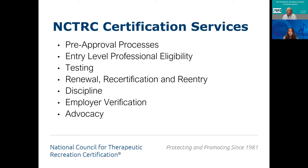NCTRC is also involved with discipline. And again, as we talked about, the main mission for NCTRC is to protect the public. And so in order for us to make sure that the protection is being met for the public, we want to make sure that if there are any issues of harm against the public, that is brought to our attention. So we do have a very thorough discipline process that includes individuals from the NCTRC office as well as our legal team.